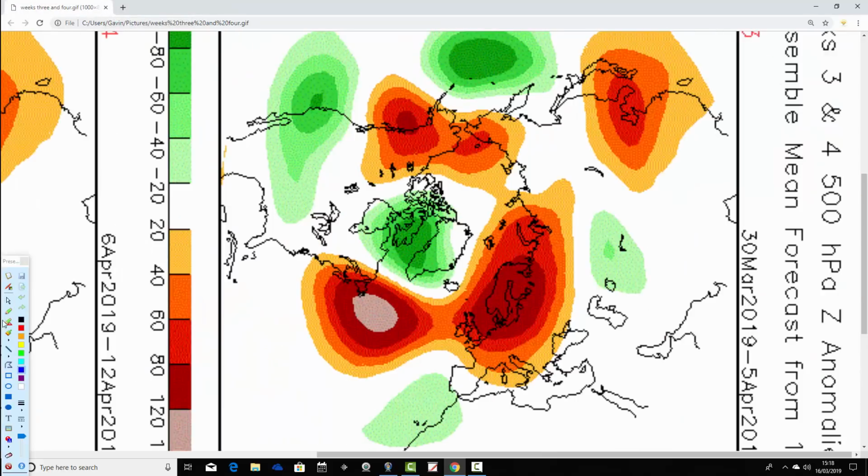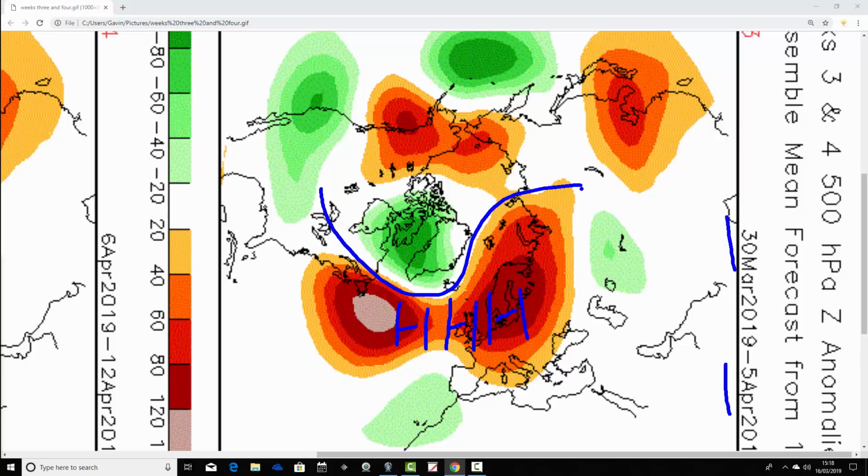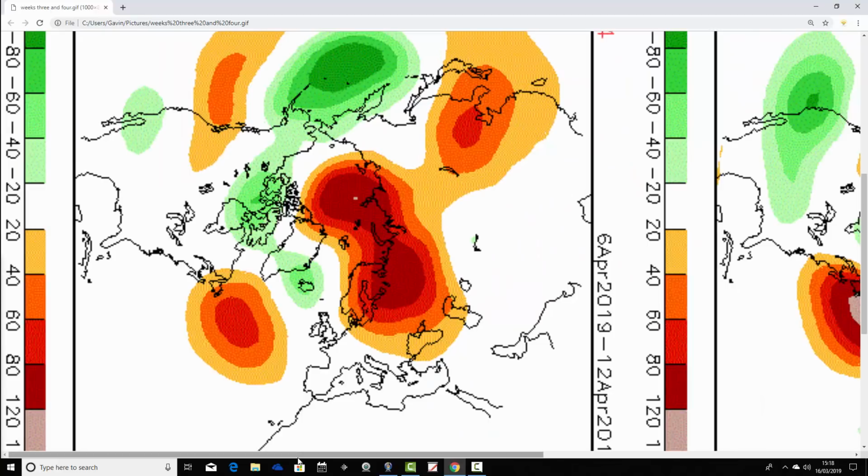You had a snapshot of this when I made that mistake before I paused the video. So this is week 3, 500 millibar height anomaly. This is the 30th of March to the 5th of April. So you know what this is going to show. Above average heights centred through the UK from the east and going out into the Atlantic. The jet stream is still up there. So we go into the opening days of April on a very settled and potentially quite warm and dry note.